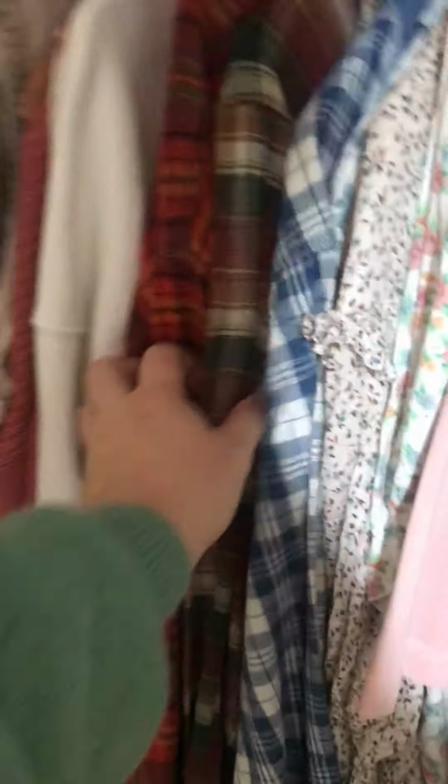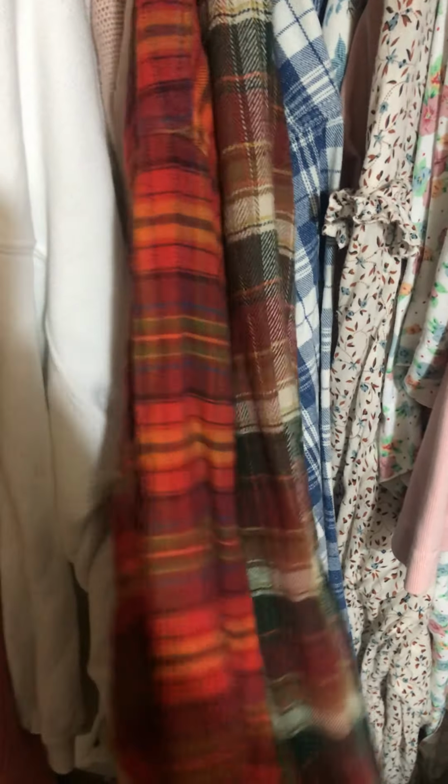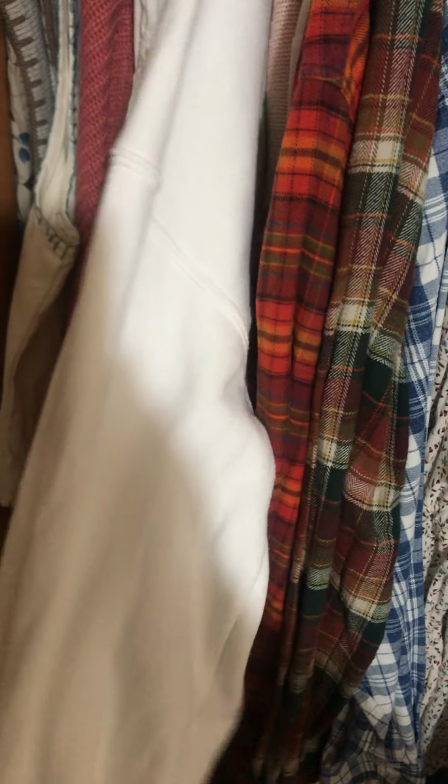And talking of which, when I saw these two shirts, I thought to myself, I really love these, and this is how I want the whole wardrobe to feel. I love this.